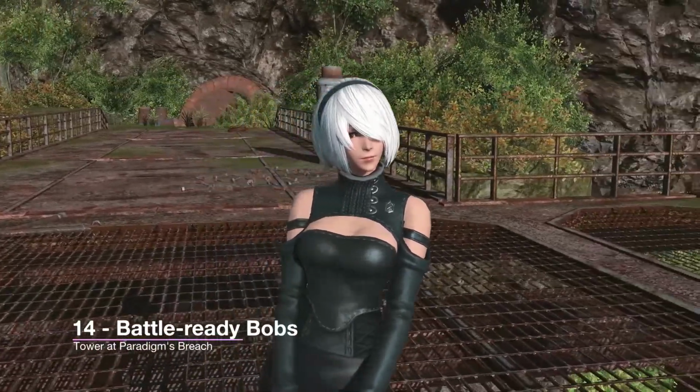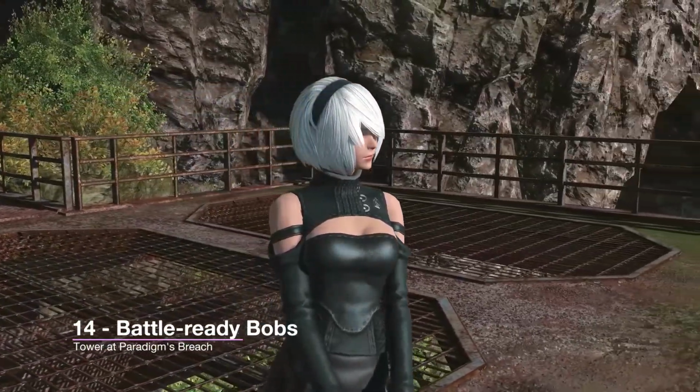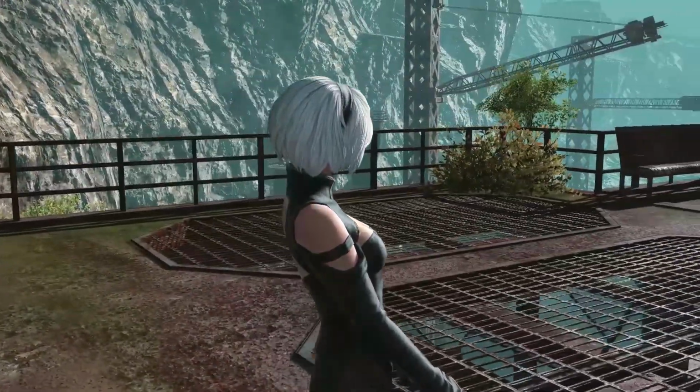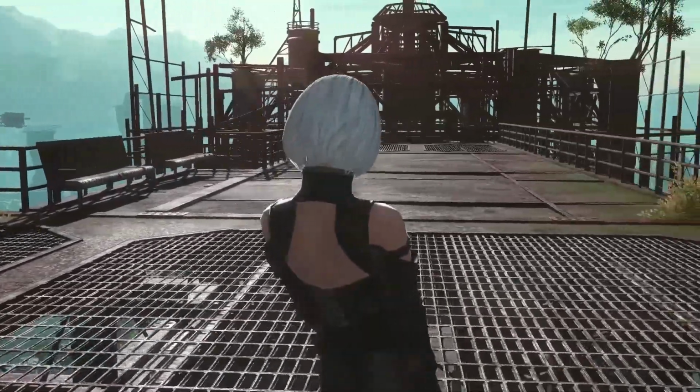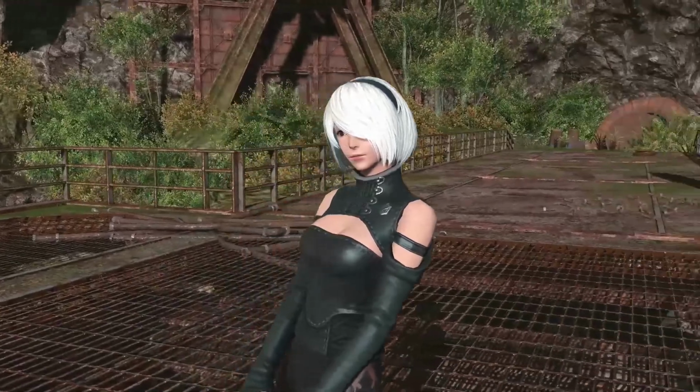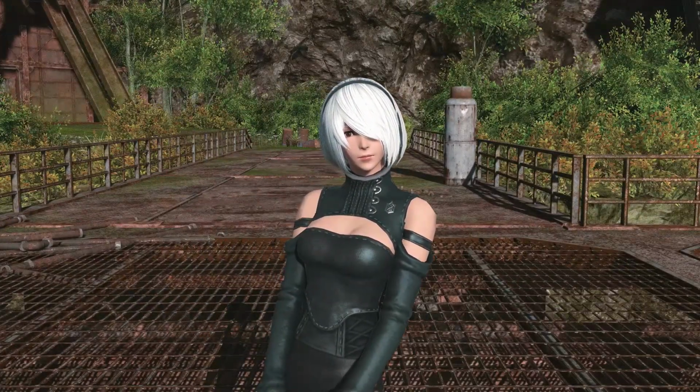At number 14, we have the Battle Ready Bobs. Fans of the Nier Automata series will immediately recognize it as 2B's iconic hairstyle. It drops from Tower at Paradigm's Breach, the most recent Alliance raid. If you really want the 2B look, you may have to run through the raid a lot of times as you'll be competing with the other 23 people to win the loot.